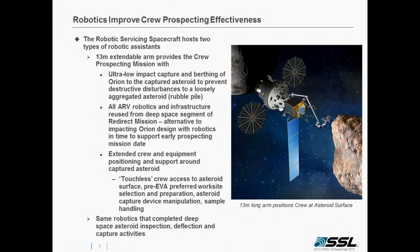So going into the longer robot first, the idea there is it's long enough that it can reach out and touch the asteroid or almost touch the asteroid or place instruments towards the asteroid before we even capture it or deflect it, so that we can get a clue of what it is we're dealing with. And then once we do capture it, which could be a bag or any of the solutions we heard this morning, which could be helped by this 13-meter arm, it's long enough that it can actually reach most of the surface area of the type of asteroid we're talking about.